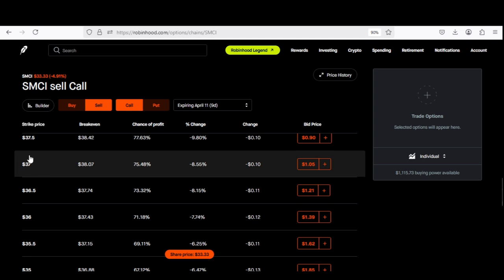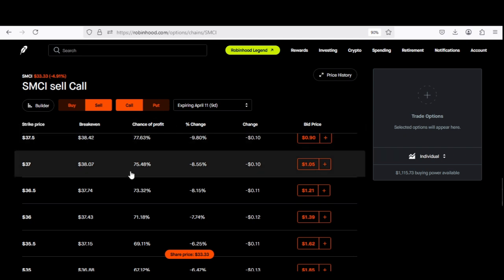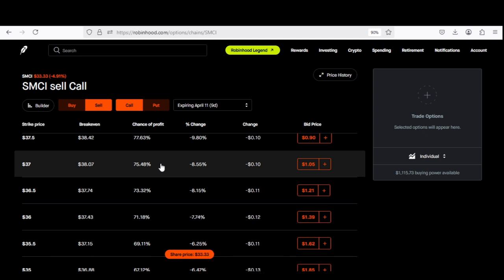Now with the $37 strike price, I'm going to have what's known as a chance of profitability. The chance of profitability here is going to be 75%. That tells me that there's a 75% chance that this trade goes in my favor. Now, if this trade does not go in my favor, I only stand a 25% chance of the trade going against me. However, this option strategy is known as a win-win option strategy. I'm going to show you that as the video progresses.